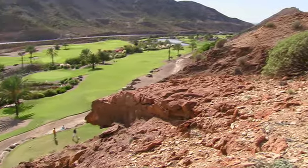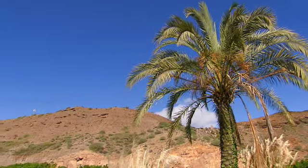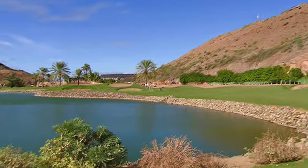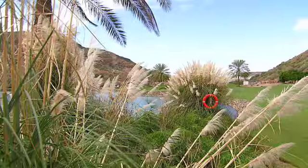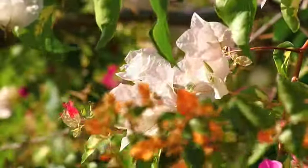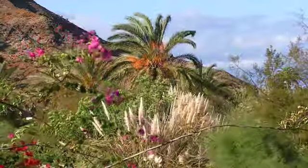The course is divided in two by a canal. 4 holes take you to the far back of the course, 5 holes lead you back again to the provisional clubhouse. The path guides you along a lovingly designed garden landscape. The abundance of blossoms complements the lush green and the brown rocks.